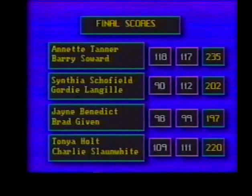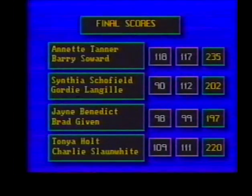Boy, you've got to give full marks to Annette Tanner and Barry Soward, who bowled strong all evening, and Tonya Holt and Charlie Slaunwhite, who bowled well also, only finishing 15 pins behind them. Scores already, I believe, and we'll have a look at them and see what kind of totals they put together. Sitting in first spot, Annette Tanner and Barry Soward: 118, 117 for 235 double. Then Tonya Holt and Charlie Slaunwhite put together 109 and a 111 for 220. And Cynthia Schofield and Gordie Langille, 90 and 112 for 202. And finally, Jane Benedict and Brad Given put together a 98 and 99 for 197.